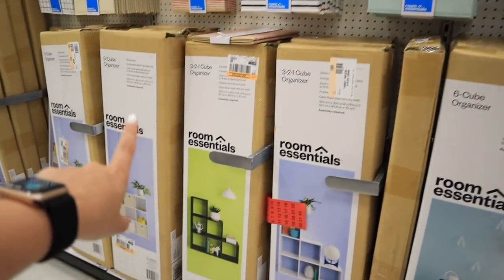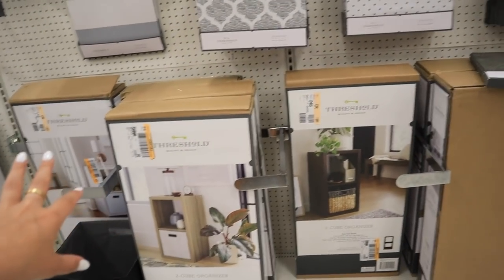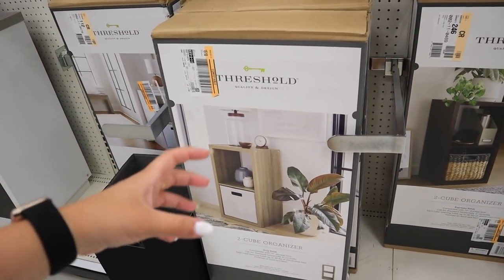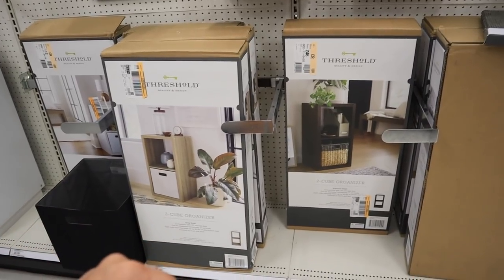I think I am gonna go ahead and check Walmart. I do wanna get one that has the bigger cubes. That way we can fit bigger items in each one to really maximize the organization in each cube. But this is something we're thinking about doing in the guest bedroom closet.